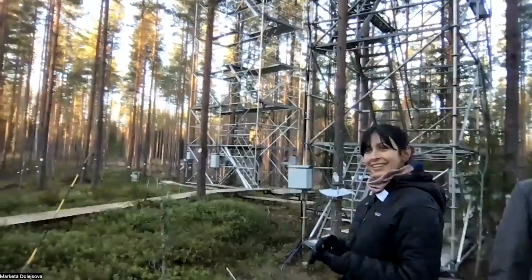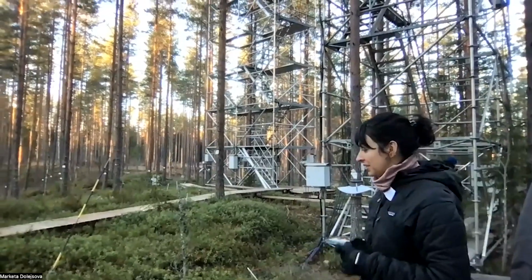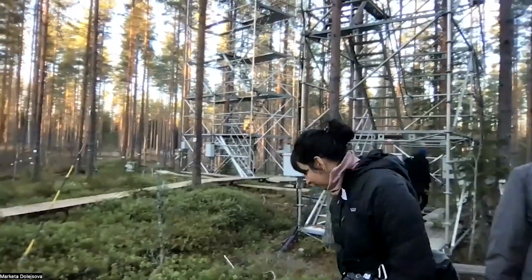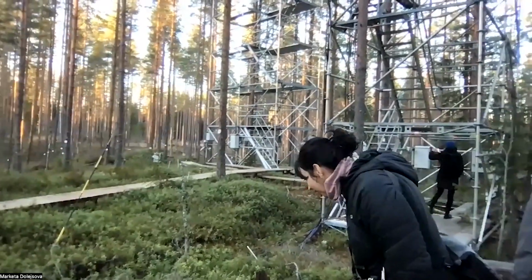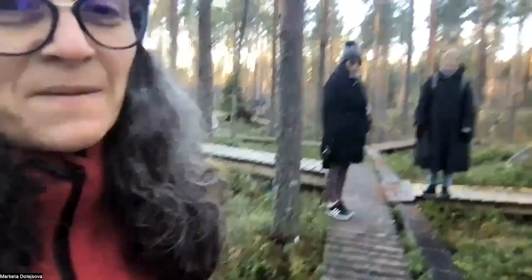Did you taste the ones here? No, I haven't tasted them. Ah, but you should. You can see now there are some blueberries. Not many, but there are still some, which is quite unusual, that you could still see some berries now in November.